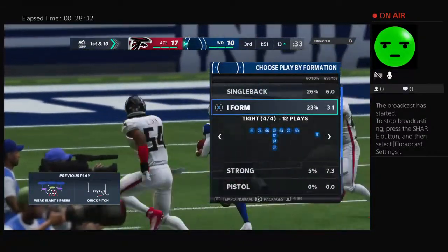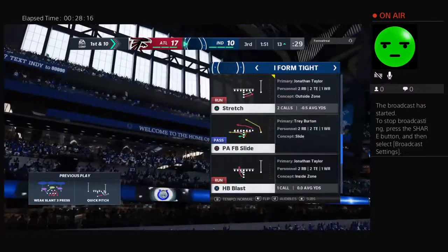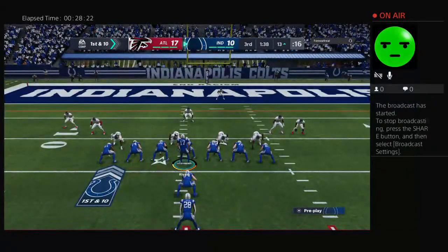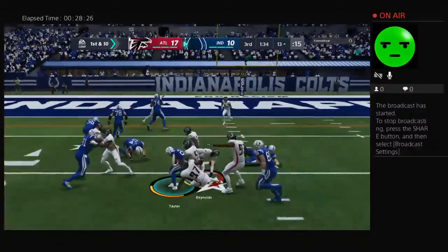Well, partner, what do you think? Might have been 4-down territory if they didn't pick it up, but, yeah, it's a moot point now. I was curious, so if they didn't get it there, would they have gone for it? I guess we'll never know. Yeah, we didn't have to make that call, but I have a feeling both of us would have said, go for it. 1st and 10, Taylor now.